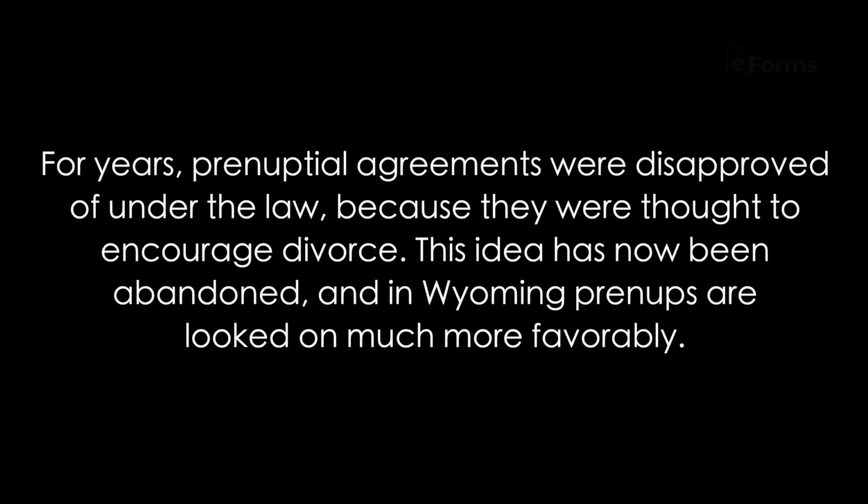For years, prenuptial agreements were disapproved under the law because they were thought to encourage divorce. This idea has now been abandoned, and in Wyoming, prenups are looked on much more favorably. They are designed to provide certainty by removing the possibility of extensive litigation to settle the distribution of assets. Nonetheless, merely bringing up the possibility of a prenup can create tension in even the healthiest relationship.